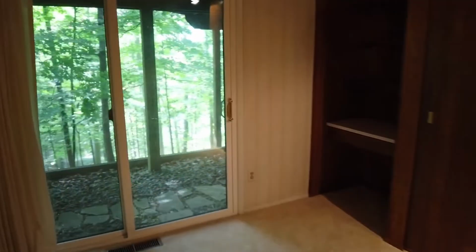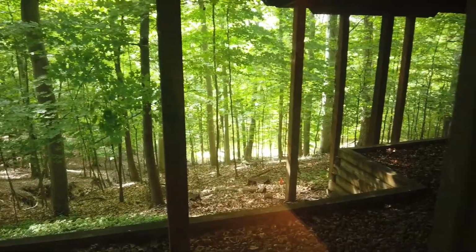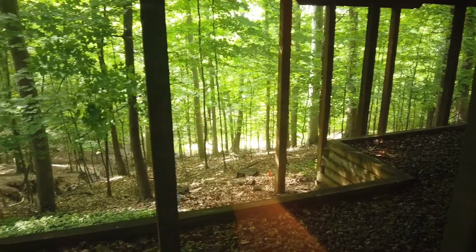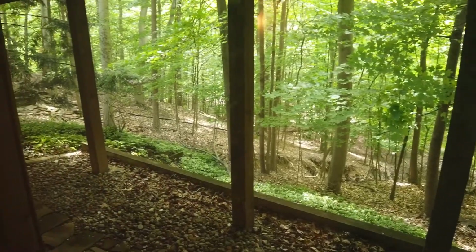Now a little bit further down the hallway, you have access to the backyard with some sliding doors. And you don't have much of a backyard. It slopes down pretty hard. However, it is all woods, so you're not going to have any neighbors behind you, and it is absolutely gorgeous. So the wildlife that it's going to attract is going to be really cool to look at.